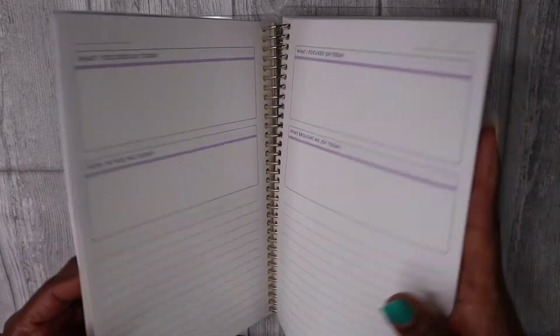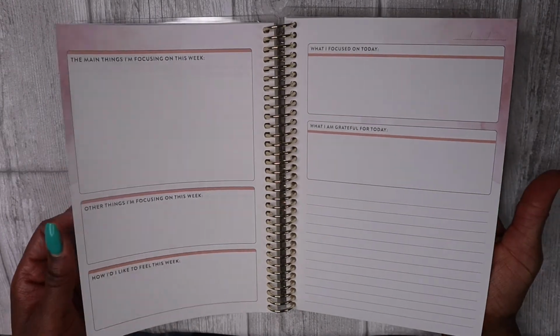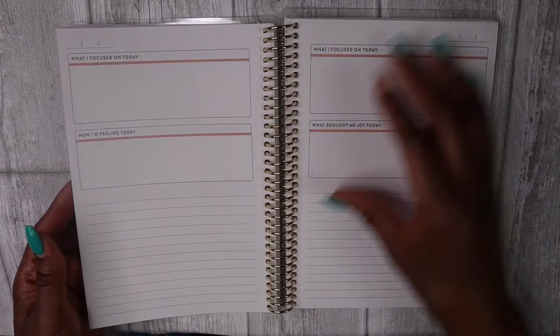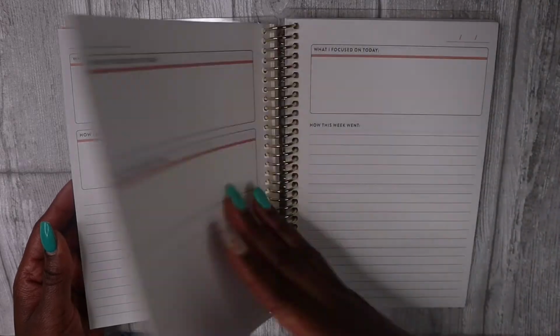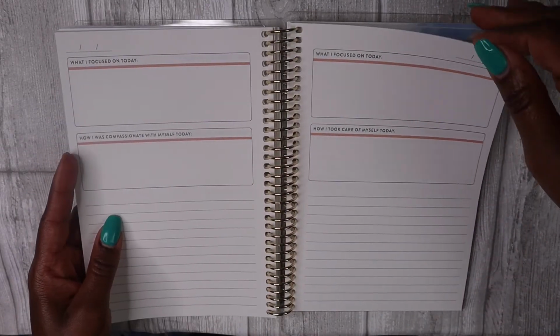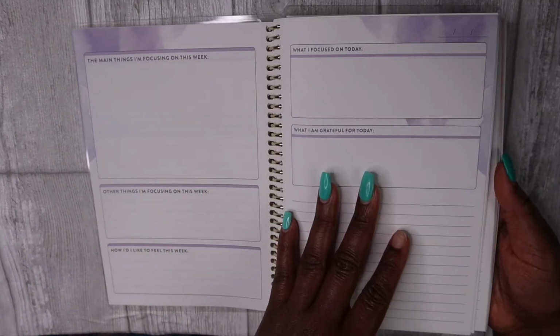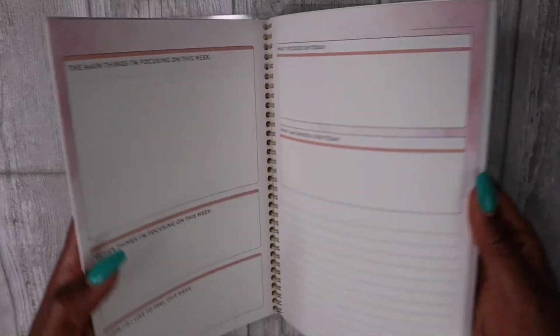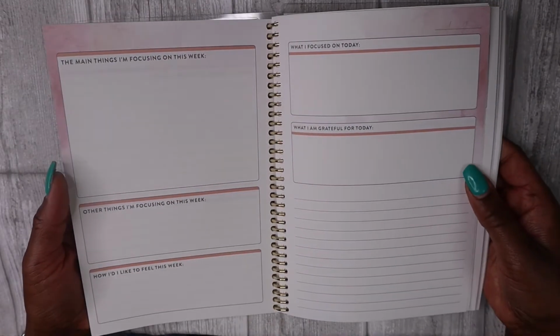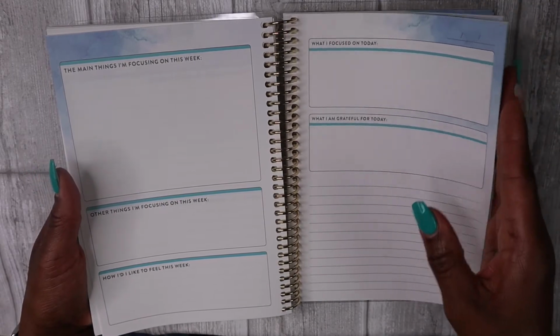And with everything that's happened over the past year or so, I think we all could benefit from reflecting and trying to work on rebuilding our lives and normalcy in our lives to some extent. So this is really great. I'm not going to go through every page and every section, but each of the months have their own color. So the first month is purple, the second month is kind of pinkish color, and then the last month is blue. Very nice, very beautiful.